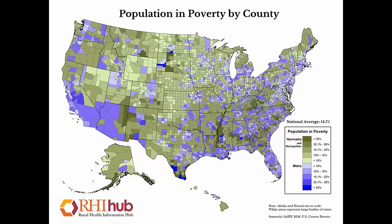Moving on, another large impact item with regards to water utilities is what percentage of your population is in poverty. This map is a little hard to read in that it breaks out metro and non-metro counties. The non-metro and micropolitan counties are the green. The darker the green, the higher the poverty. The metro are the purple to blues. The darker the color there, again, the higher the percent poverty.